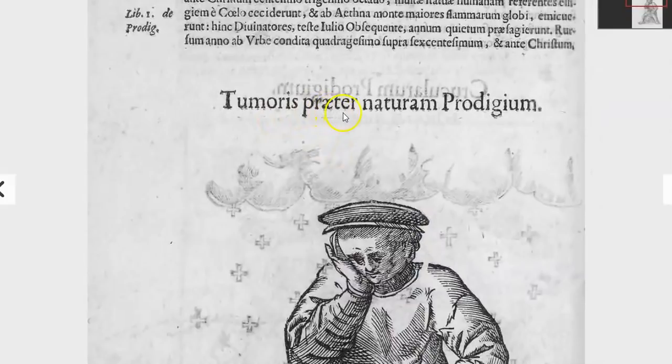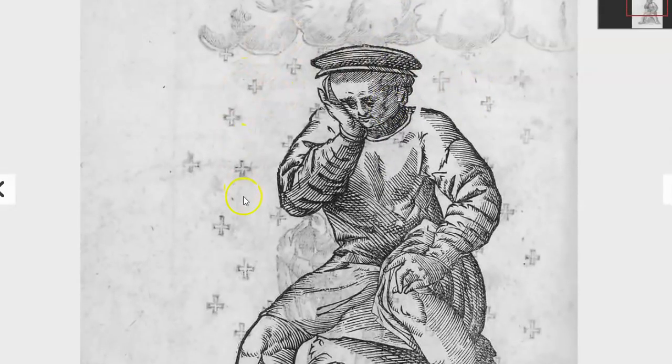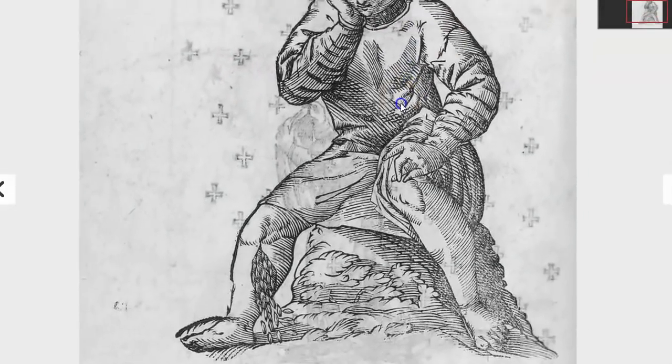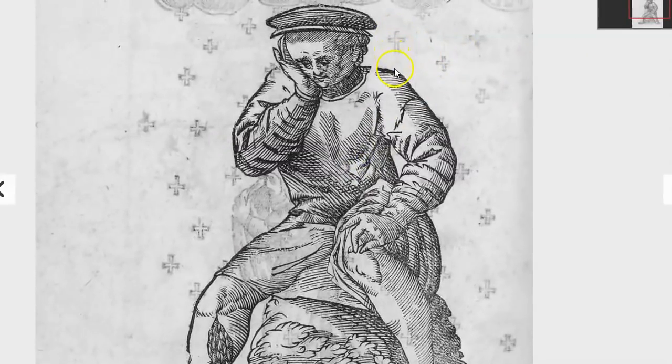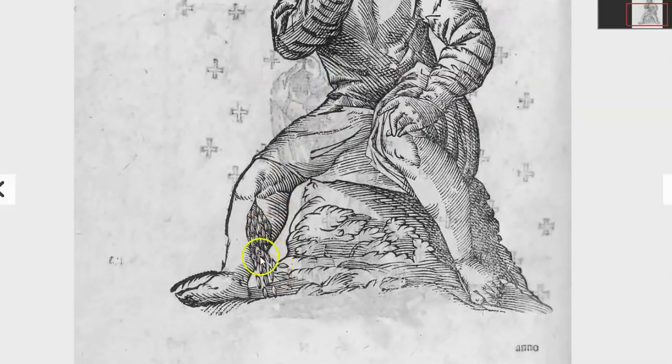Chimeras, praeter naturum prodigium. That's probably the other page. Maybe he caught all his crosses. Oh, there's one Christian cross. Maybe you need to catch that one, and all the rest are fake or something. And if you catch that, then the archon parasite bugs start pouring out your leg.